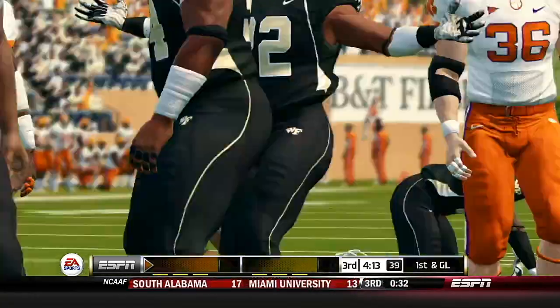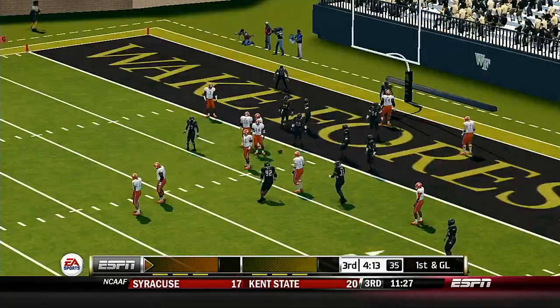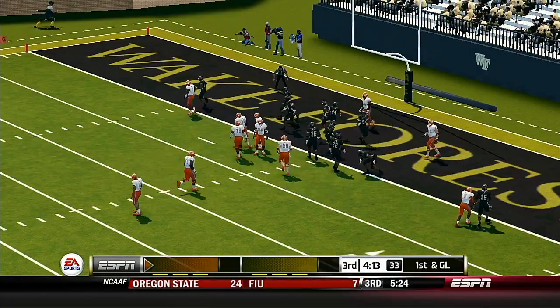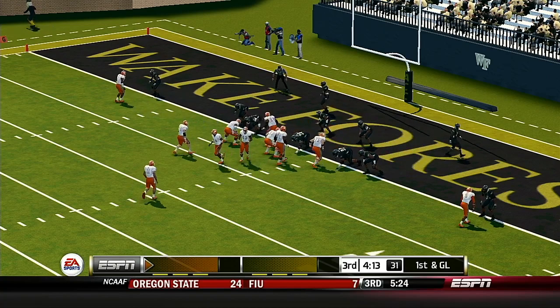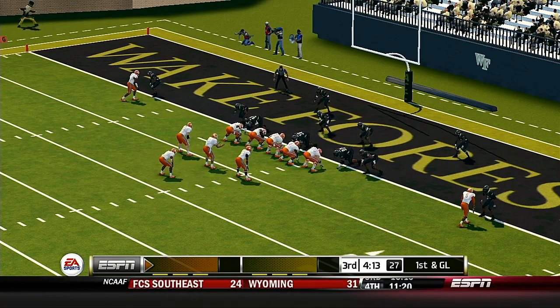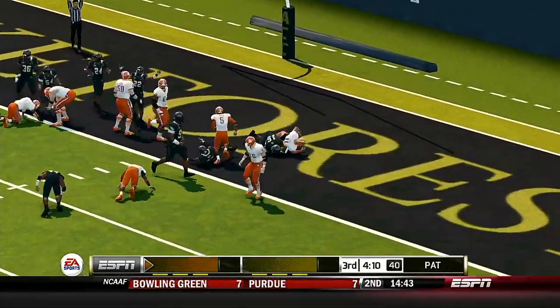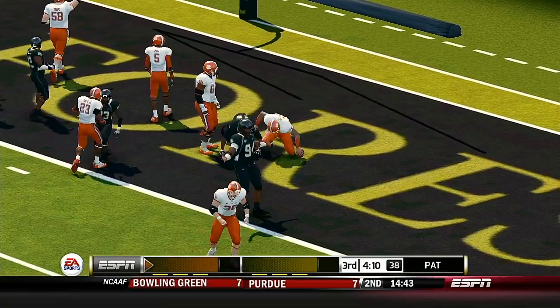Nice run there. Call it a gain of 7 yards. That makes it first and goal. Touchdown, and it ain't over yet.